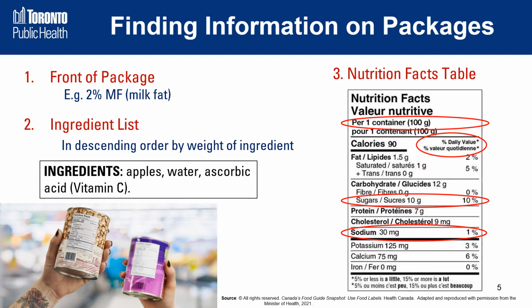In order to easily select packaged foods to include in your student nutrition program menu, it is important to understand how to read the nutrition label included in the food packaging. There are 3 areas to find important nutrition information. The front of the package can give you some important information, such as % MF or milk fat in dairy products, or indicate if a product is a good source of a specific nutrient, such as fiber. But beware, it can also mislead you. So it is very important to look at the ingredient list and nutrition facts table to get the full picture.